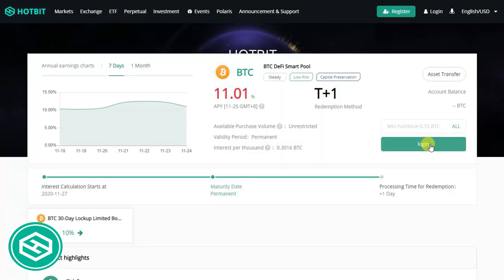As it is, this is the BTC DeFi Smart Pool with an annual percentage yield standing at 11.01%. This is all calculated by the previous APR, which will be updated at 13 GMT plus 8 on their current day. This is based on the time zone they're using. Okay, but that's not what I'm interested in. It's this one here. Don't know if you can see it.